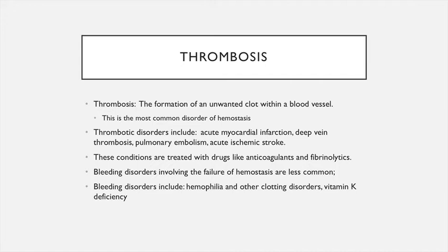All those conditions, acute MI, deep vein thrombosis, pulmonary embolism, acute ischemic stroke, the people who have those conditions are going to be treated with drugs like anticoagulants or fibrinolytics, which are drugs that dissolve the fibrin, which essentially takes apart the clot.